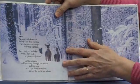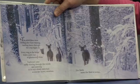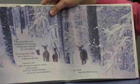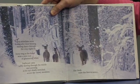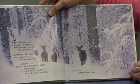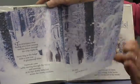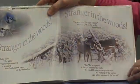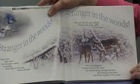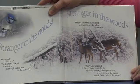The snowflakes were resting after their twisting, twirling dance through the crisp night air. Every twig in the forest wore a new coat of glimmering white. Daybreak came moving through the woods, yawning its rays, stretching through the snowy meadow. The birds were the first to notice. Stranger in the woods! Stranger in the woods! Take care! Take care! The blue jays cawed a warning. They were high in the treetops of the tall oaks.